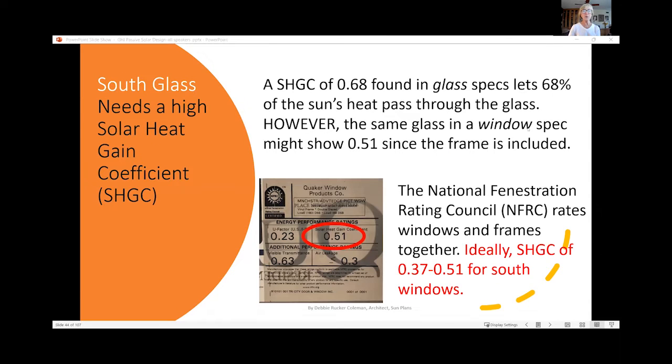The south glass, you'll want that glass in the south windows to have a high solar heat gain coefficient. And typically it might be 0.68, just for the glass. But the window sticker, the one that arrives on the job site, might show a much lower number, might just show 0.51. Well, that's because the National Fenestration Rating Council rates the glass and the frames together. So if you have spec'd a certain type of glass and you see this sticker on the job site, know that the glass could still be as you specified.